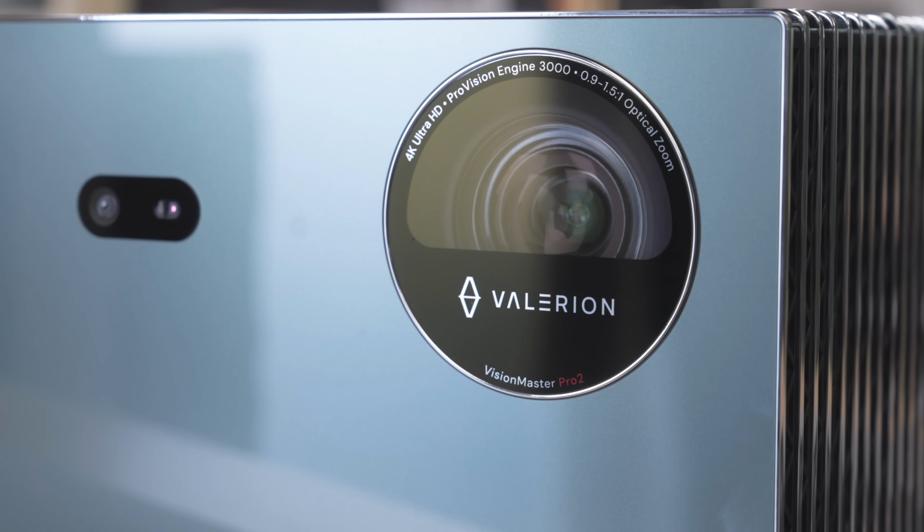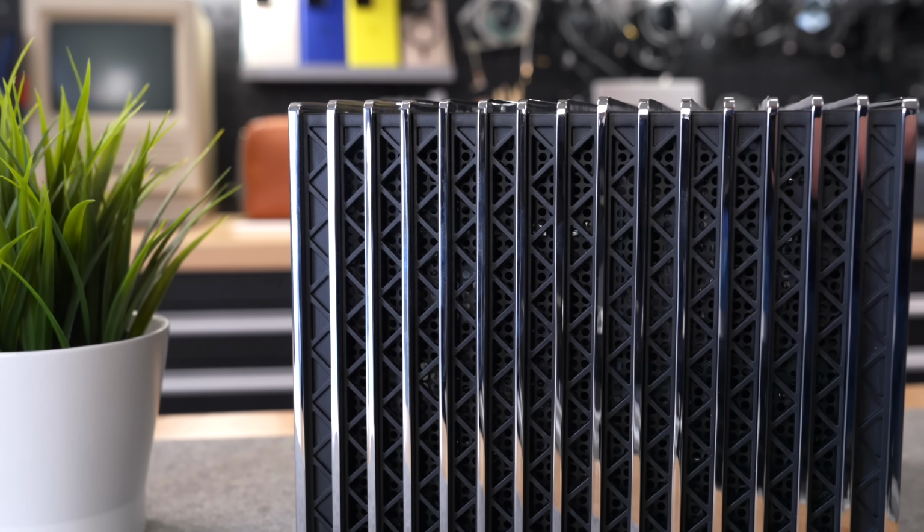Now, this is not an entry-level projector. It's a prosumer beast that is built to last, and for what it offers, it's absolutely worth it.